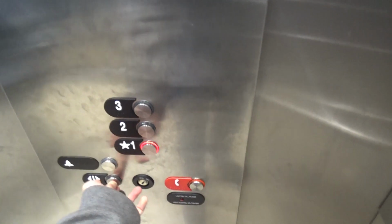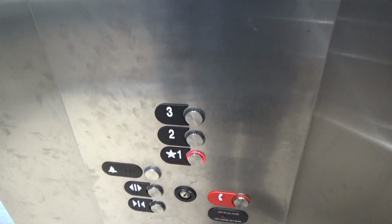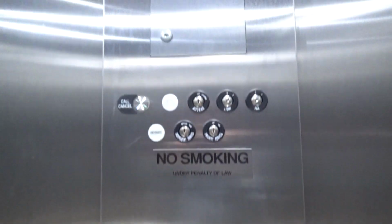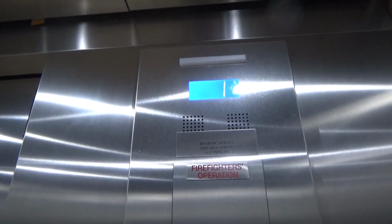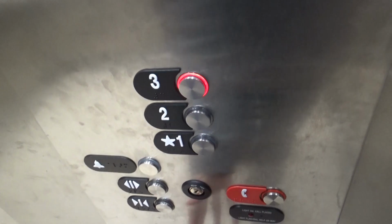You guys have a good day. Overhead traction MRL. This thing is, man, I just can't get over how cheap these are made these days.